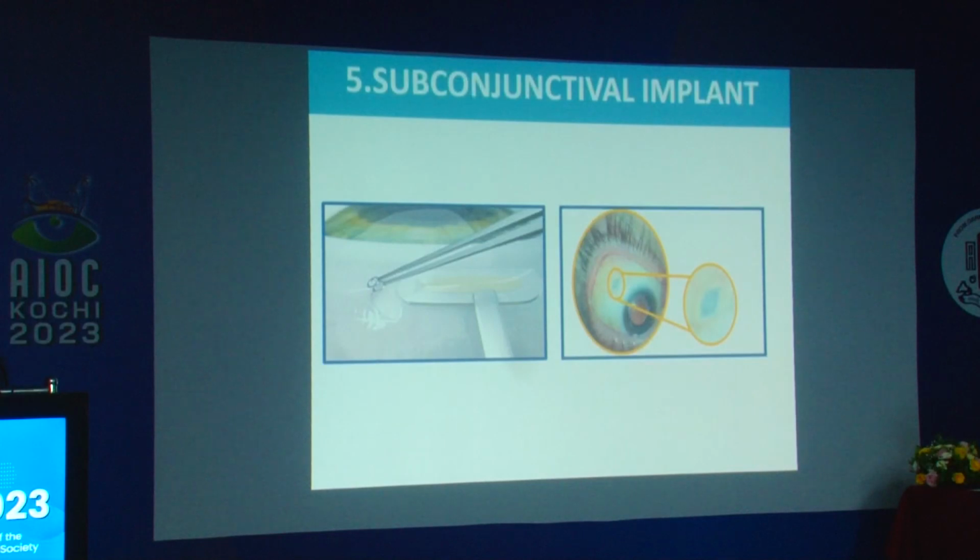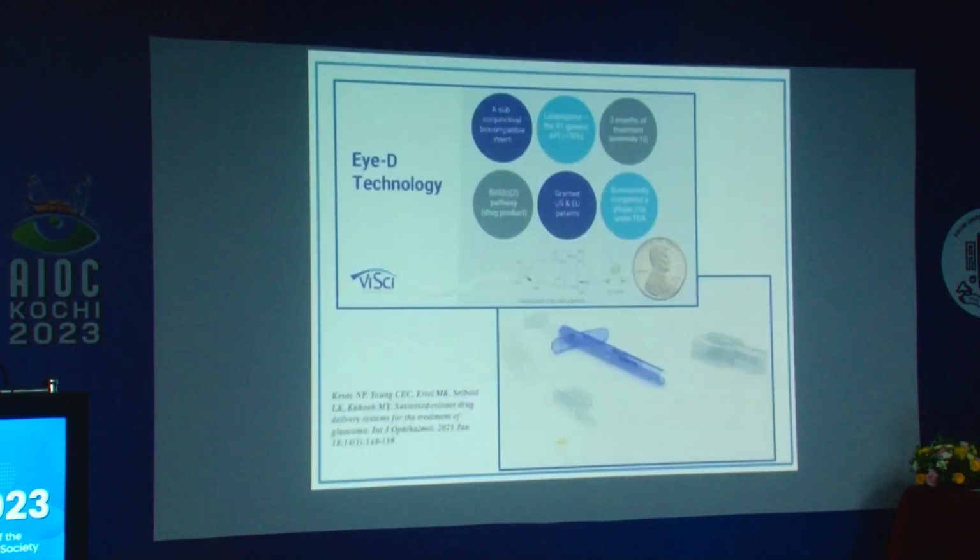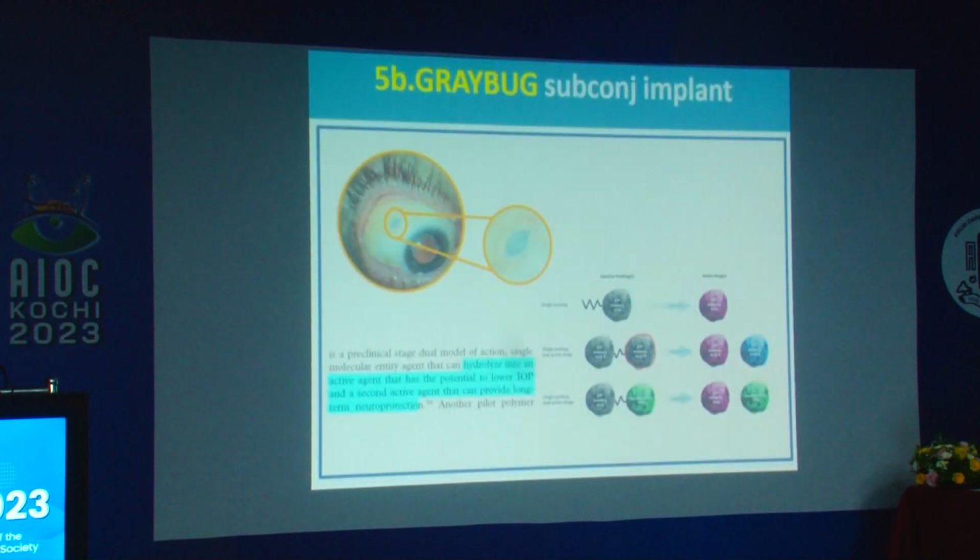You have 2 companies which are manufacturing subconjunctival implants. One is a company called BioLite, which has a product called ID. So this gradually releases latanoprost over a 12-week period. And the other is a company called Greybug. Now, the Greybug is a giant.